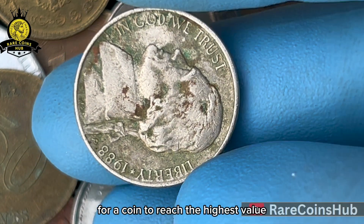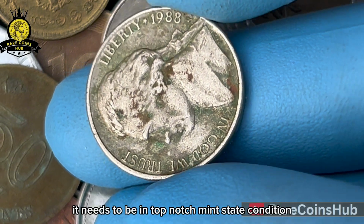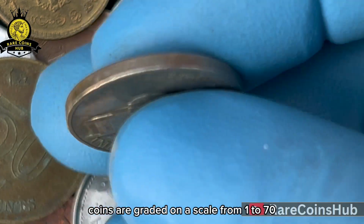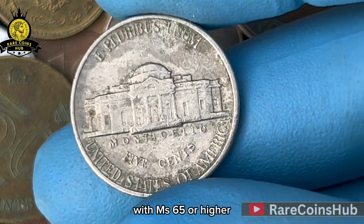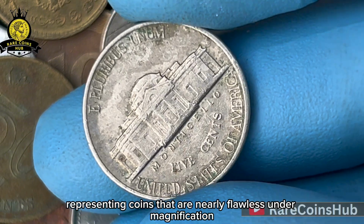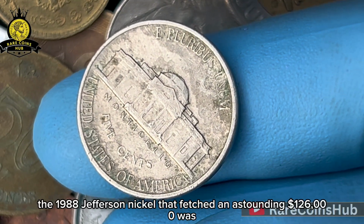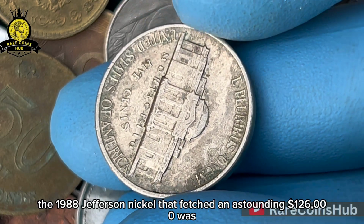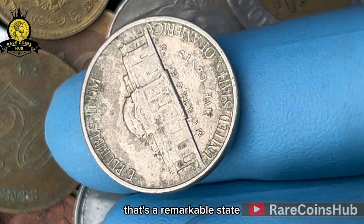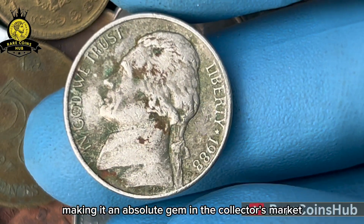For a coin to reach the highest value, it needs to be in top-notch, mint state condition, typically graded MS 65 or higher. Coins are graded on a scale from 1 to 70, with MS 65 or higher representing coins that are nearly flawless under magnification. The 1988 Jefferson nickel that fetched an astounding $126,000 was indeed in such pristine condition. That's a remarkable state for a coin that has circulated through everyday transactions, making it an absolute gem in the collector's market.